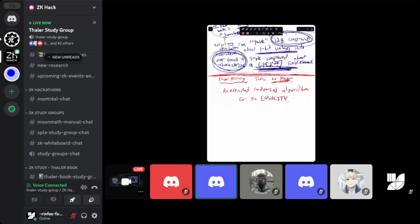In SNARKs, the prover will often commit to two vectors, and typically would not claim they're equal, because if they were equal, it shouldn't need to commit to both of them. Why commit to the same thing twice? You can just commit to it once. But often in SNARKs, you'll see what's called a permutation argument, and that's saying that two vectors are permutations of each other.